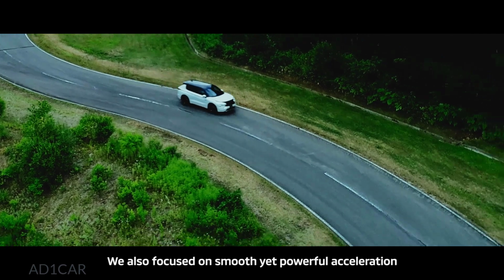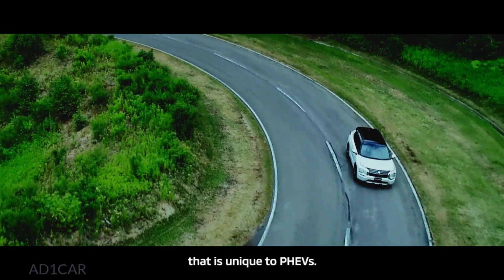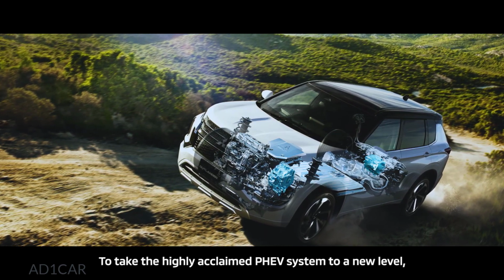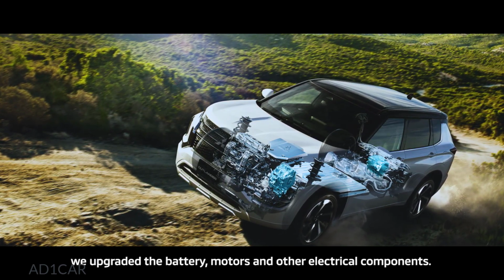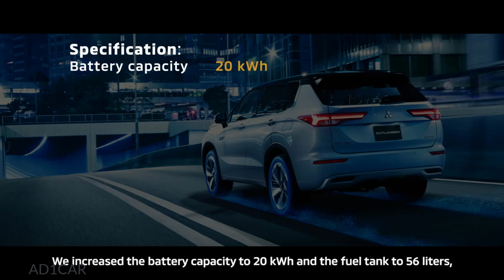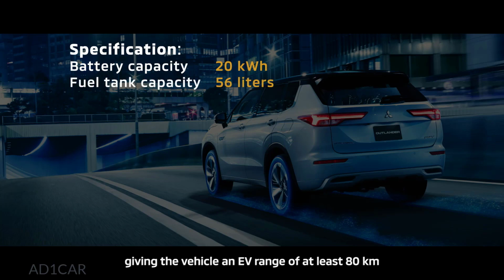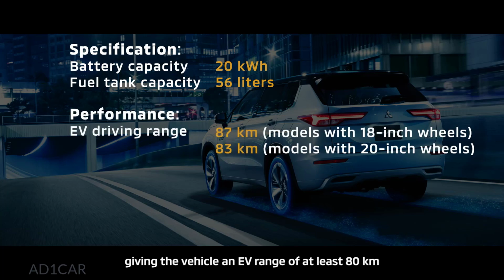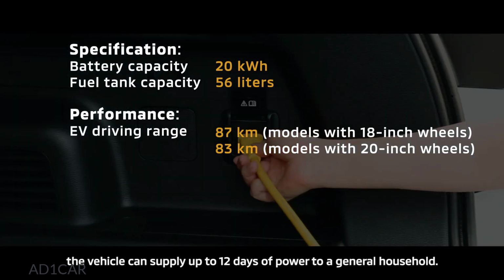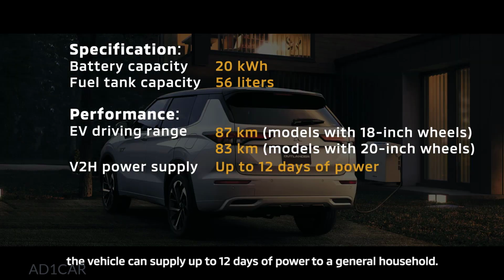We also focused on smooth yet powerful acceleration that is unique to PHEVs. To take the highly acclaimed PHEV system to a new level, we upgraded the battery, motors, and other electrical components. We increased the battery capacity to 20 kilowatts and the fuel tank to 56 liters, giving the vehicle an EV range of at least 80 kilometers and raising the combined range above the 1,000 kilometer mark. With increased battery capacity, the vehicle can supply up to 12 days of power to a general household.